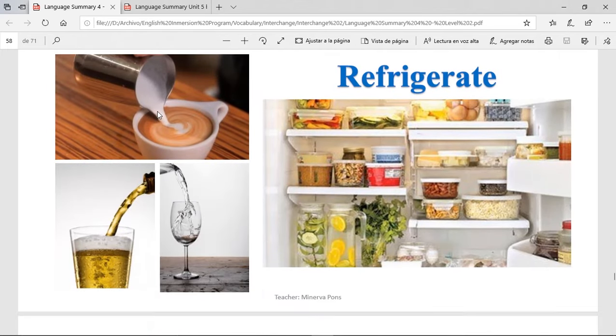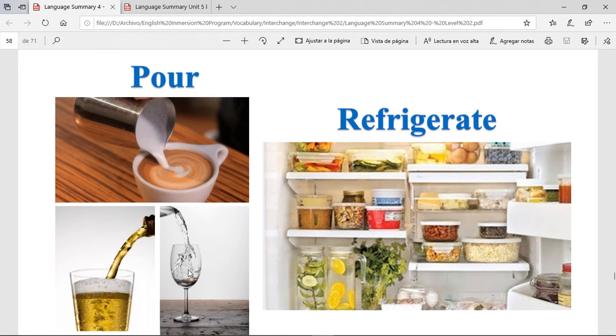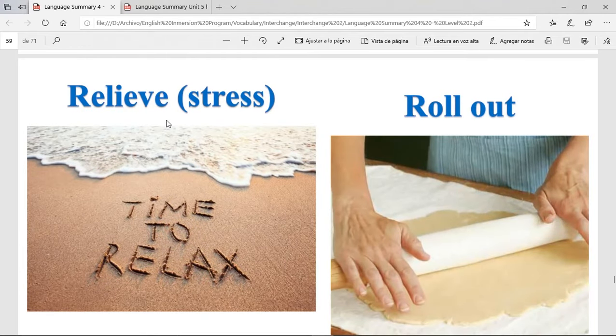Pour. When you pour something is when you put a liquid inside of something. You can pour beer, pour water, pour cream in a coffee. Refrigerate. When you refrigerate something is when you put it at a proper temperature so it can stay good for longer. Relieve stress. When you relieve stress is when you start feeling better. For example, you are stressed or anxious and you start listening to calming music and then you relieve the stress. Also, when you cry, you relieve stress.